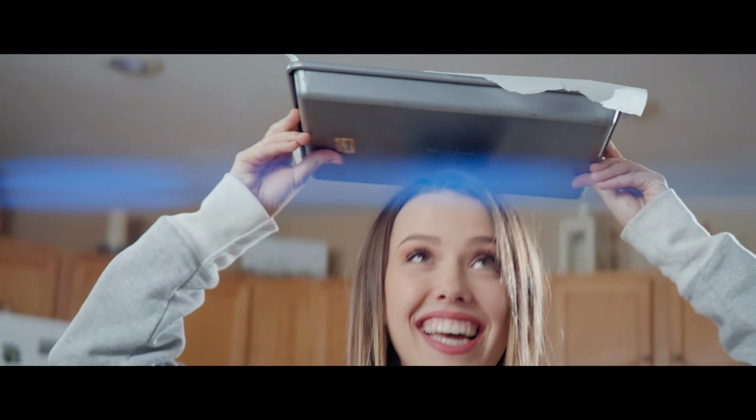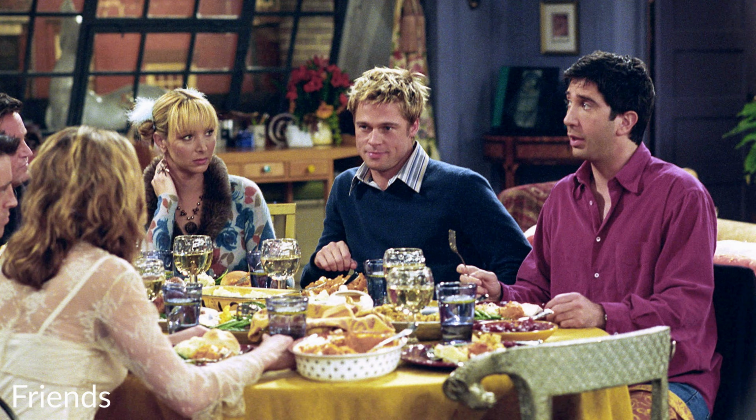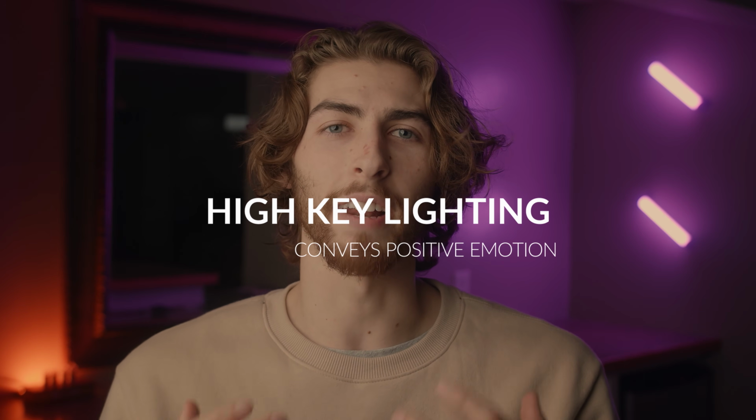You'll see very often high-key lighting using large and soft diffuse light sources to eliminate all the shadows. And most frequently you'll see high-key lighting being used in sitcoms, comedies, romantics, beauty, broadcast, stuff like that, because it really conveys a positive and happy emotion.